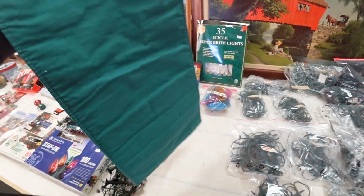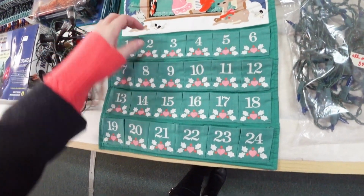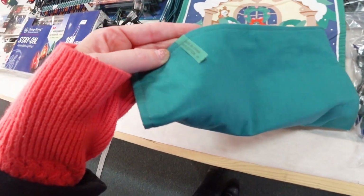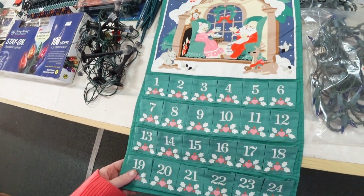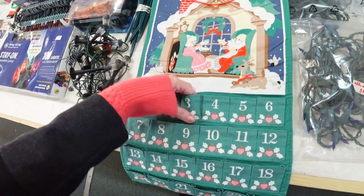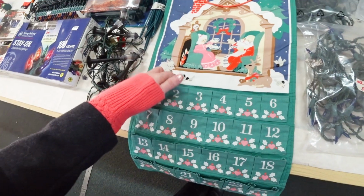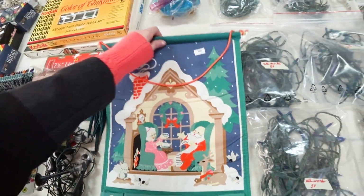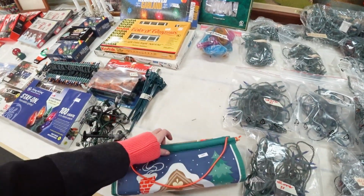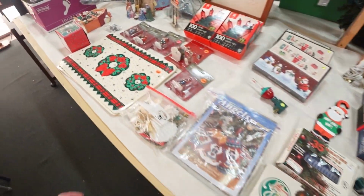This is an advent calendar. I think it's missing what you would put in it. But that's really cute. And it's only 50 cents. You could literally put anything you want in it to keep track of the days. I might get that. Tuck it under my shoulder here so we can look at some of their stuff.